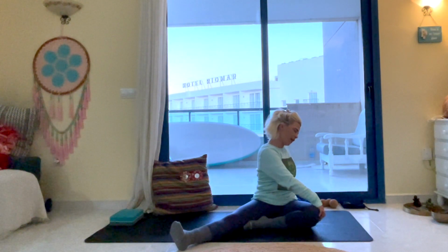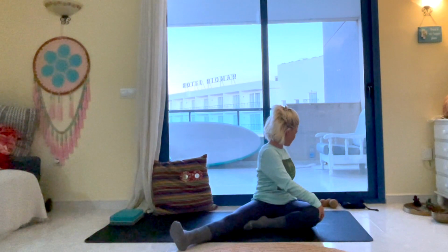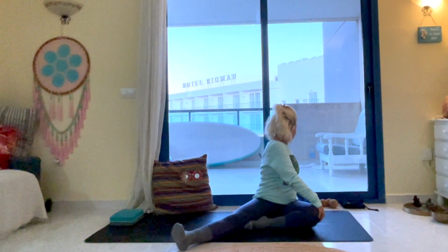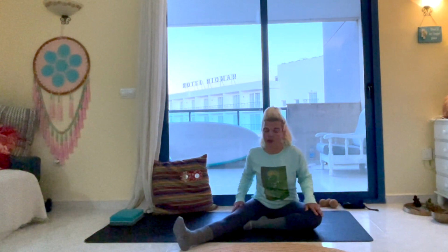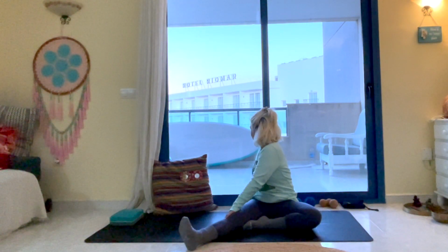And then let's just have the last few breaths here. Maybe you want to twist a tiny bit deeper. And then slowly with an exhale, moving back to the center. Maybe it feels nice to right away move to the opposite side.